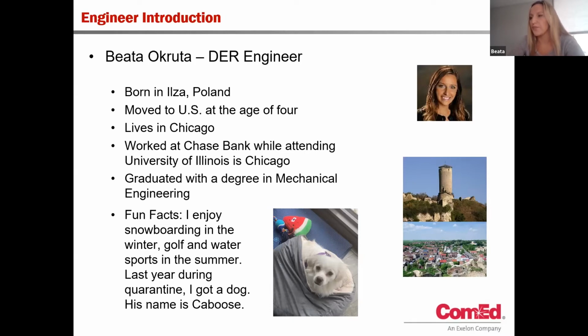Some fun facts: I enjoy snowboarding in the winter, and golf and water sports in the summer. Last year during quarantine, I got a dog and his name is Caboose. He's going to be 2 in a month.